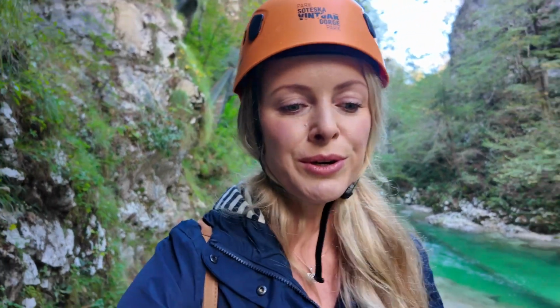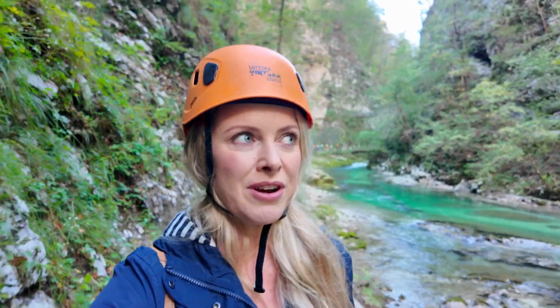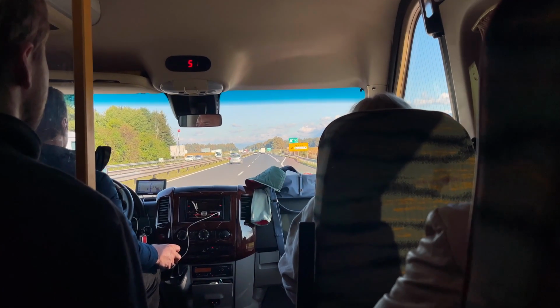A word on ticketing prices. The day trip to Triglav National Park, Vintgar Gorge, Bled Castle, Bled Lake was 160 Australian dollars, 101 euros I think, which seems quite expensive for a day trip, especially when it's a reasonably large group tour. There's probably 8 to 10 on our coach.